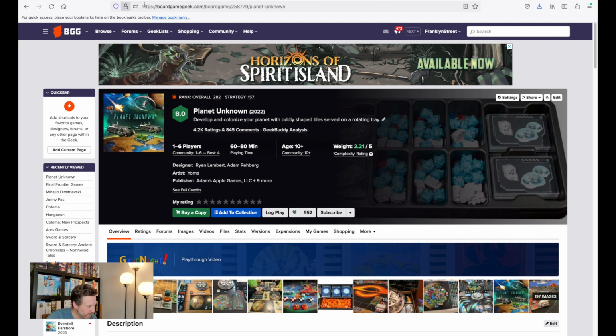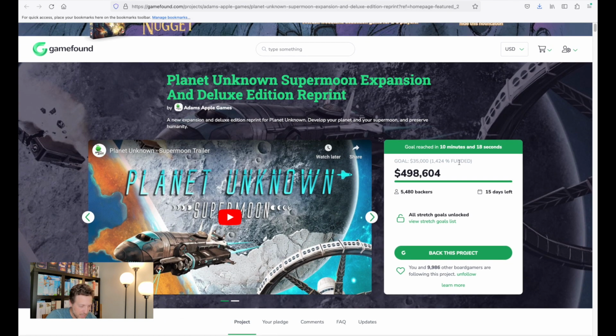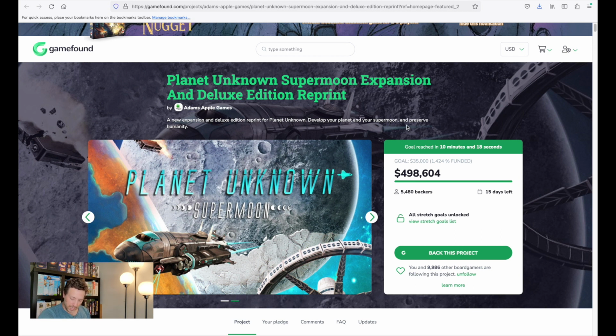Now, this one, if we take a look at this here, they had a funding goal of $35,000. They're currently at $498,000, which means this is the biggest campaign that we're going to be looking at this week in terms of sheer dollars pledged. Now, this is a tile placement game that uses polyominoes.